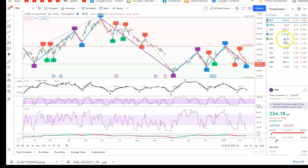Now we got the list, and we're going to look at it from a technical point of view. All that earlier was from a fundamental point of view. So we picked good stocks fundamentally, and now we're going to look at stocks technically. And FDX. First, I wanted to show you what we're looking at here.